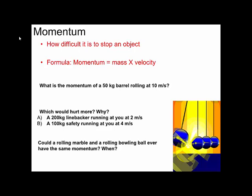Now, if the mass of the medicine ball is twice the mass of the soccer ball, but the soccer ball is going twice as fast, it would take the same amount of force to slow them down, because their momentums would then be the same. Because the difference in mass is covered by the difference in velocity.